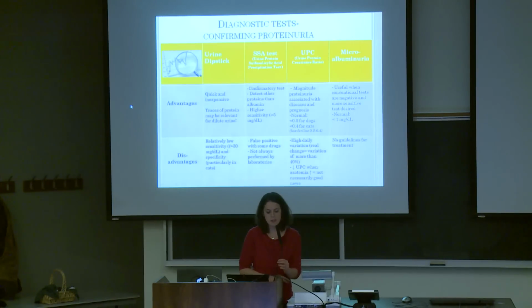The problem with UPC, and that is important to know, is that there is a lot of daily variation, to the point that when we are assessing if a treatment is efficient, we cannot tell until there is a difference of 40% in the UPC. Less than that, it can just be daily variation. In cats, it can be even worse.